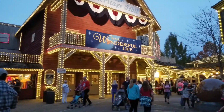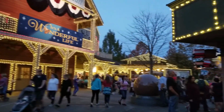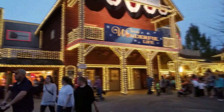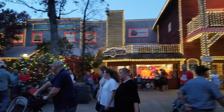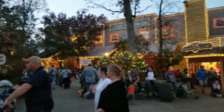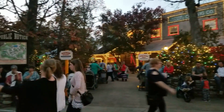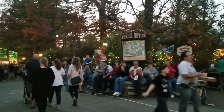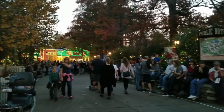The neat thing is you look around from Red Gold here, you can see just how many lights there are, and this is far from the best lit area in the park. Let's swing around, and you can see all the trees and lights and everything just looking really pretty here. The sun hasn't even gone down yet.